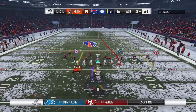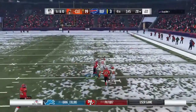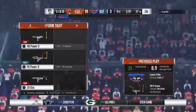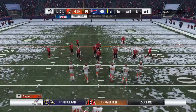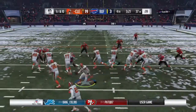Now a play fake here on first down. Looking deep down. They've got his man, complete. And they'll get this well past midfield before being stopped just before the 35. And that one results in 35 yards. So how about that for a chain mover? They're all the way down inside the 40 now for first and 10.